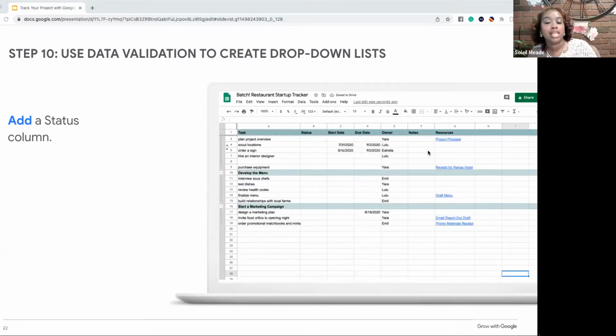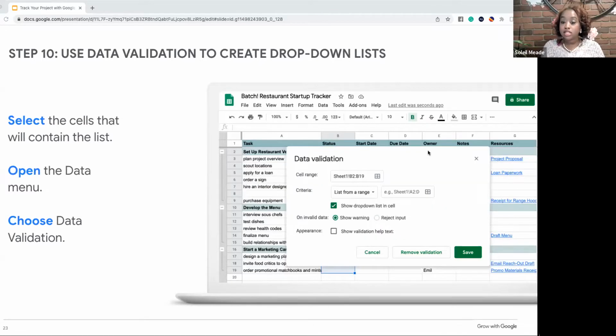Let's look at what it looks like to actually step by step go ahead and create that. So you will want to add a status update drop-down list. So you want to add a new column, just like we did for resources. You add a column and name it status. And this is showing you how you would do that on the slide here. Next, what you want to do is select the cells in the status column. So pretty much the best way to do is click on the column at the top of it, so it selects all of the cells within that column. And then you want to go to the data menu and then choose data validation.